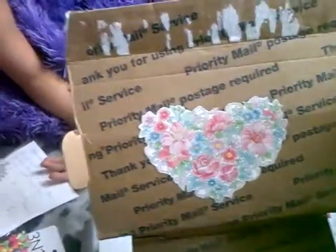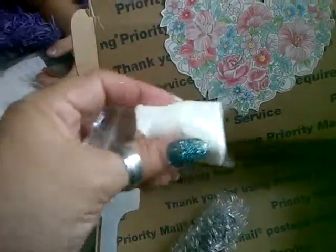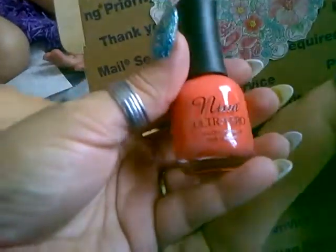And I think I'm missing stuff. And then we got some sponges for the little stamping and stuff. And then, oh, look at this really pretty coral color. And it's called Tangerine Dream. Very pretty. I don't have a color like this.